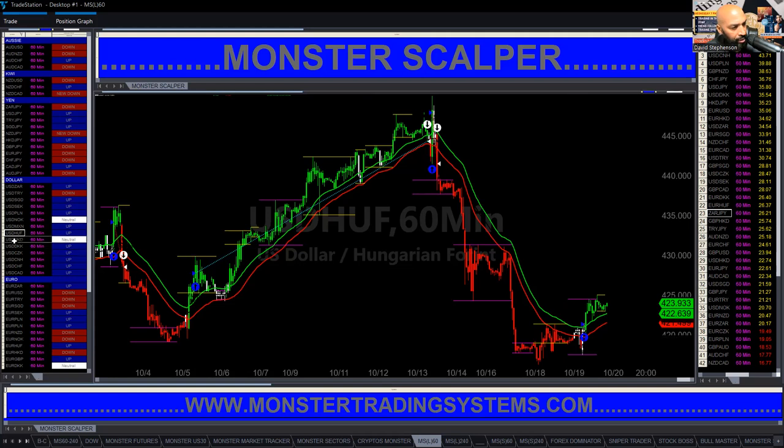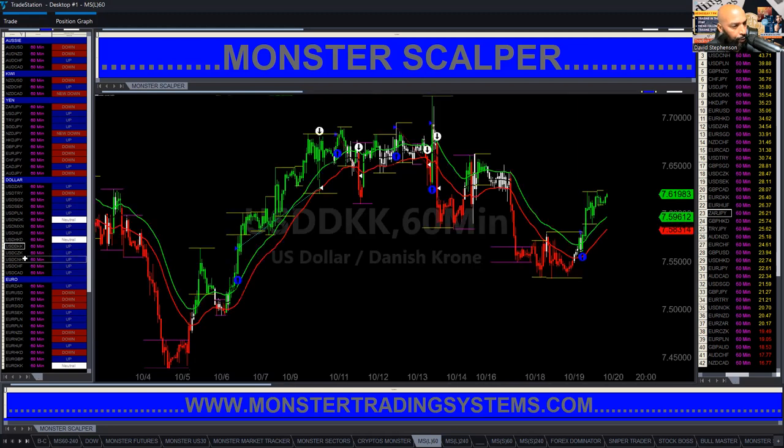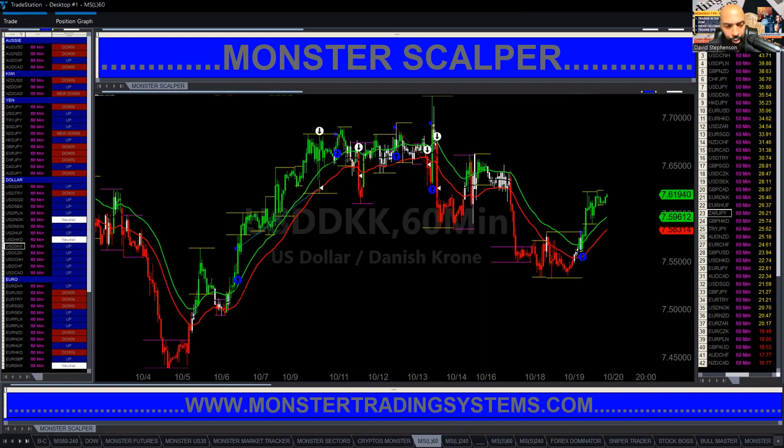The next one, USD HKD, nothing here. Horrible chart. USD DKK, buy signal here. Markdown phase, buy signal, markup phase, getting ready for reaccumulation. I wouldn't add to these trades. I wouldn't scale up on the 60 minutes. On the 240, you can. Just take one trade. You can trade a little higher.